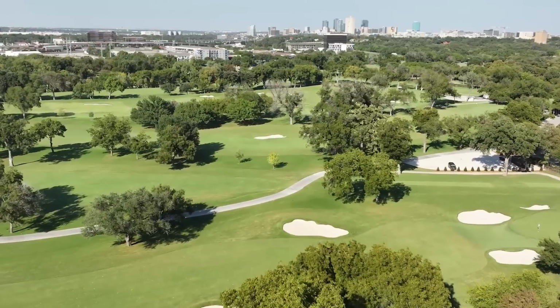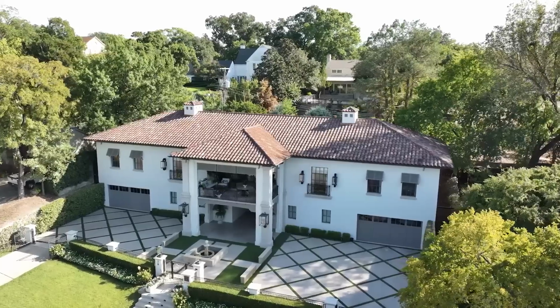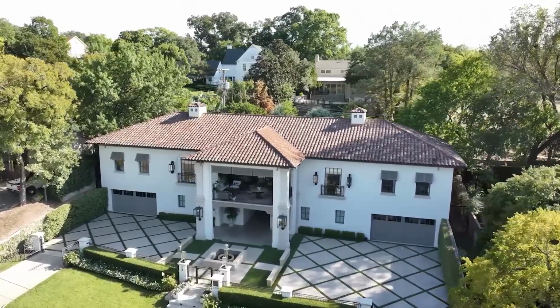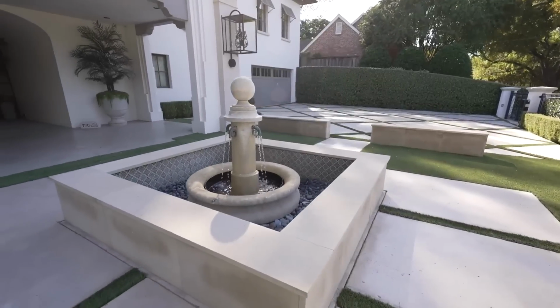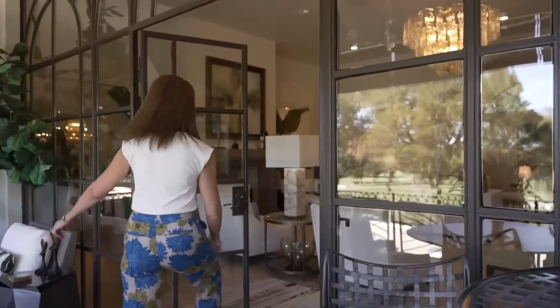You can see the golfers across the street. And you know what? On our balcony downstairs, our balcony up here, the loggia, and our fountain, we find golf balls quite often. So I'm not sure who's hitting those golf balls, but come on in, everybody. Let's look at the rest of the house.